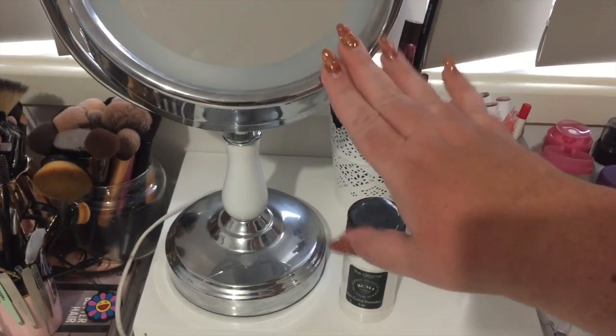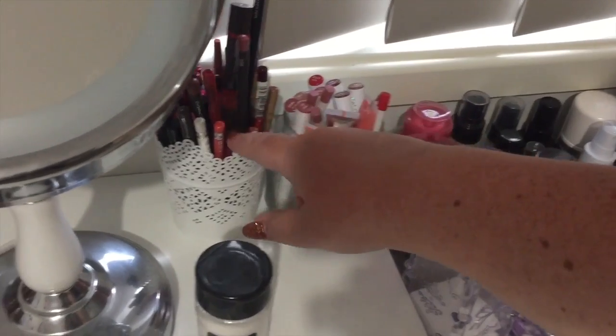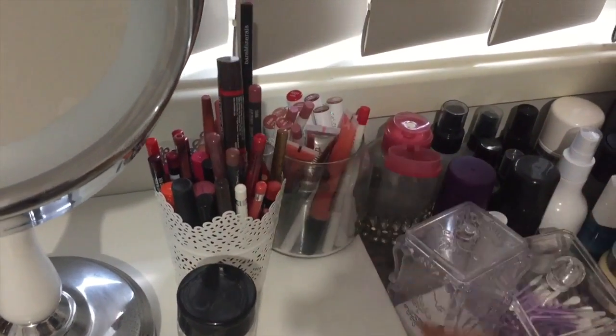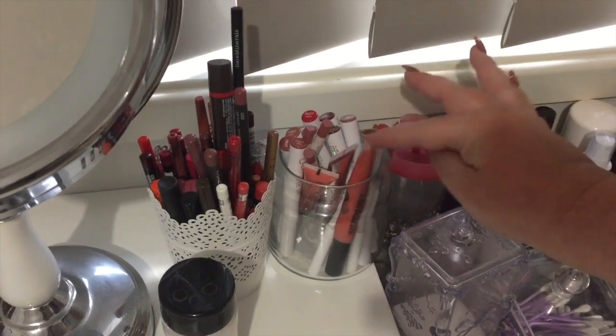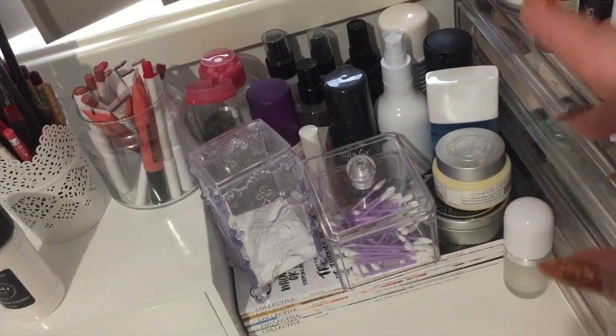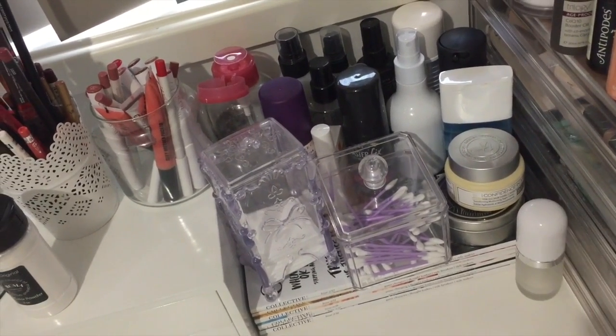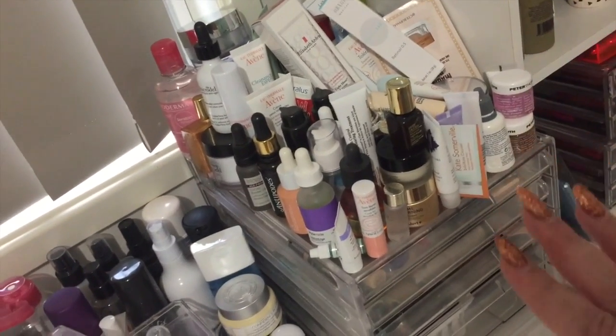So here is my light up mirror. That's what I use to apply my makeup. Behind here, I've got all my lip pencils, which will need to be decluttered, as well as all of my ColourPop lip stuff and a couple of other lip glosses. And then here I've got all my prep stuff, so all my facial sprays, setting sprays, my moisturizer that I use every morning, Q-tips and all that sort of stuff. Now this is currently a mess.